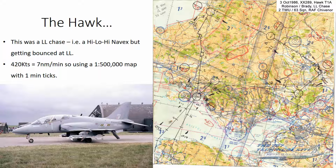This particular track, the route planned on here, was what we call a low-level chase. So it was not a high-low-high NavX, but with the addition of getting bounced at low level. So this was to simulate enemy finding you, coming in and attacking you. You had to evade or see them off, get back on track, and hopefully get back on timings.